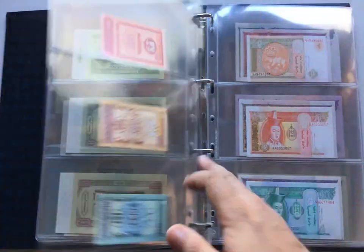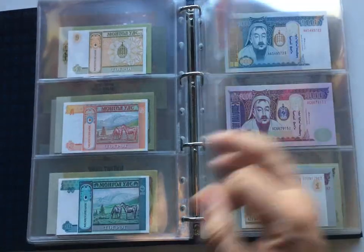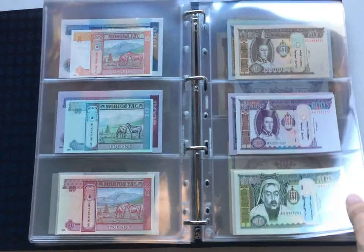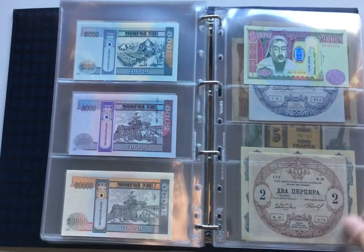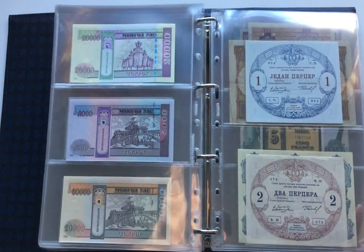And then here it goes to a more modern design. Genghis Khan. And then here just with some slight changes. With the same design, these are the banknotes that are circulating. And this is 20,000, which is the highest amount that they have.